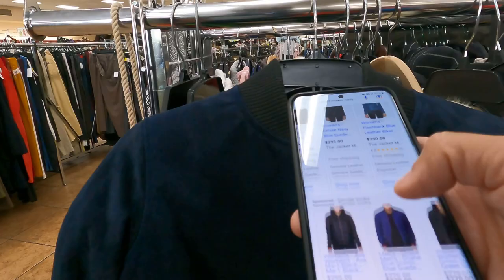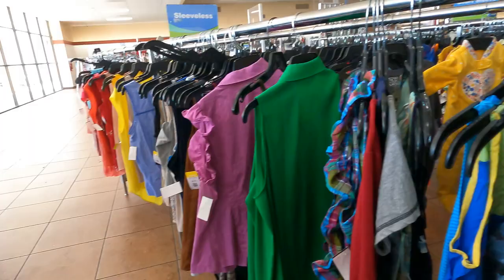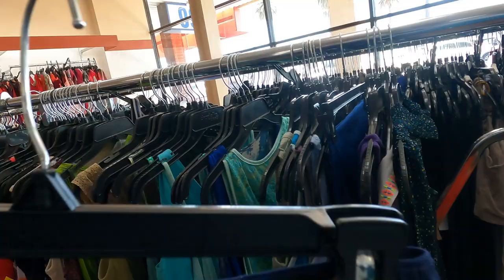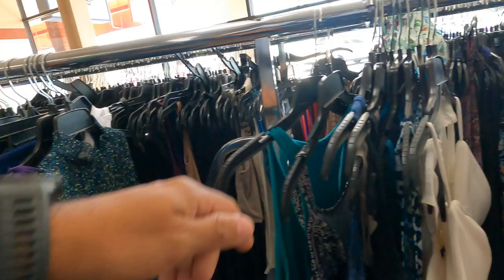It's literally over $200 everywhere. This brand is good, so it's gotta be worth it, right? So now that I've looked through most of the sections and seen the prices on a lot of the stuff, it does seem like they're starting to catch on with a lot of the reselling prices. Something like this used to slip through the cracks. Now I'm pretty sure they're just on top of it and trying to get the most bang for their buck on the donations they're getting, which is understandable.